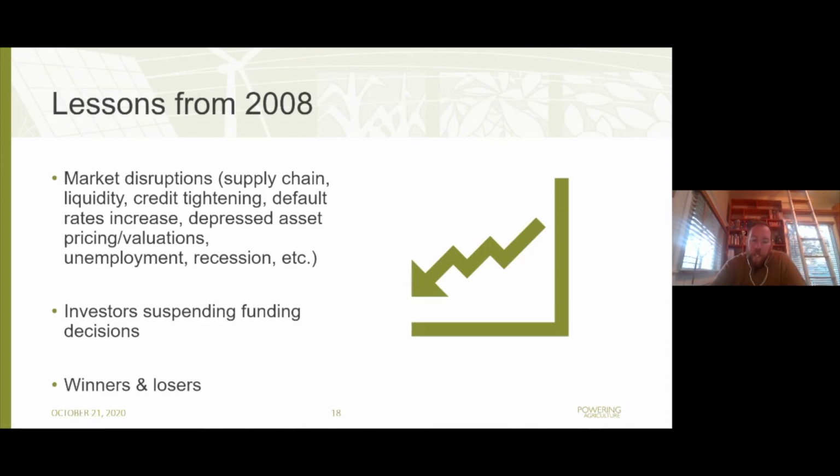Before we close out, I just want to go through a couple things because we're living in an interesting time right now with the global pandemic. But it's not the first time we've had market disruption because of some sort of macro event. So if we think back to 2008, that seems like a lifetime ago. It actually wasn't that long ago. We experienced similar challenges in 2008 when we had the global financial crisis.